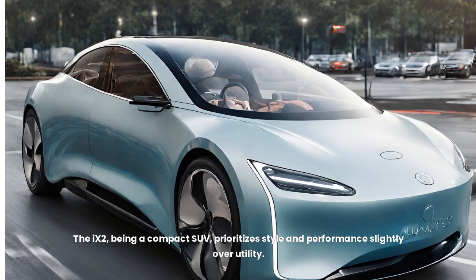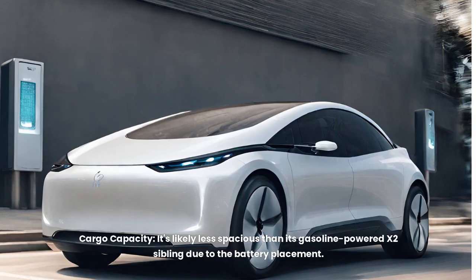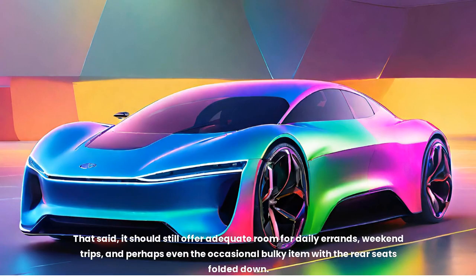The X2, being a compact SUV, prioritizes style and performance slightly over utility. However, it still offers sufficient practicality for many. Cargo capacity. It's likely less spacious than its gasoline-powered X2 sibling due to the battery placement. That said, it should still offer adequate room for daily errands, weekend trips, and perhaps even the occasional bulky item with the rear seats folded down.